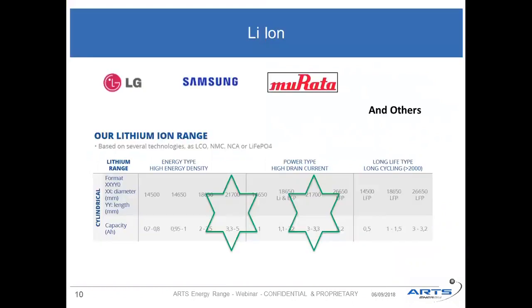Today we are selling a lot of battery packs with lithium-ion products. What is new for us since a few months is that we are working now with some other companies, Panasonic and Sony, now Murata. We are now using also some LG and Samsung cells. That means that we are now registered as a pack maker for their cells, and so we have access to their whole range. So this is something new for you. That means that we have more ability to supply cells in the battery pack and more choice.